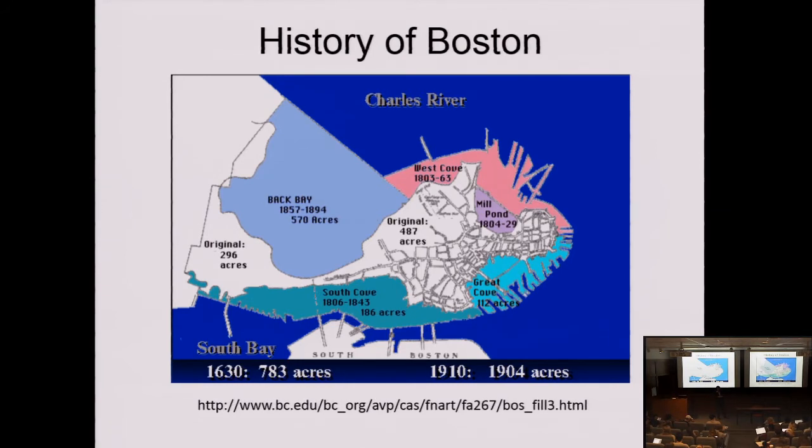And one myth that I'd like to dispel here. How many of you have heard that Boston's roads make no sense because they were cow paths? Okay, so that's not the case.